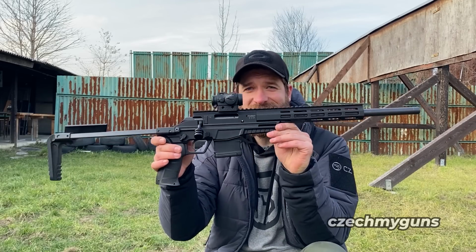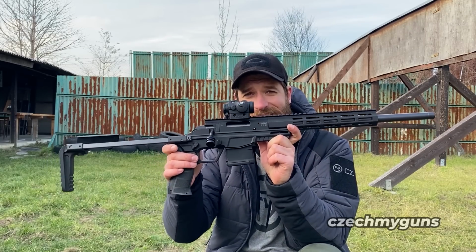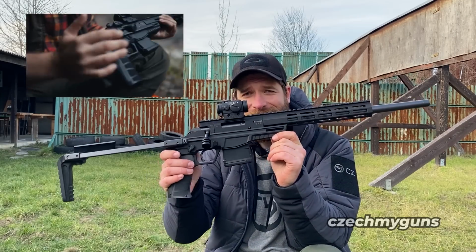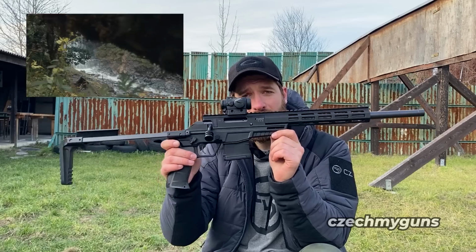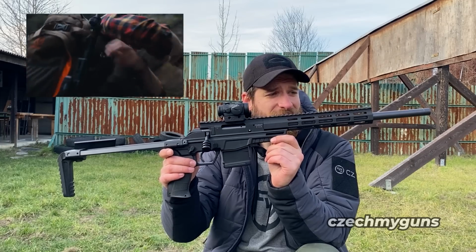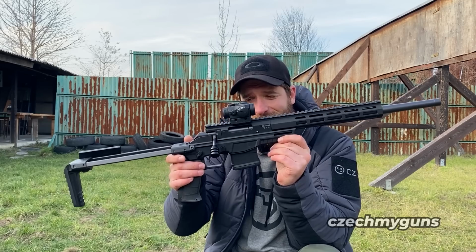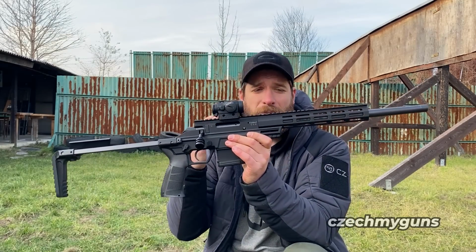So this is the CZ600 Trail. As I said, I was part of the CZ campaign for it. You can find a video over here with me, and I had a lot of time to think about this rifle, to carry it around, to shoot with it. So yeah, I must say that this is a great little thing. It's just as accurate as it should be. It's lightweight and it just looks so damn cool.